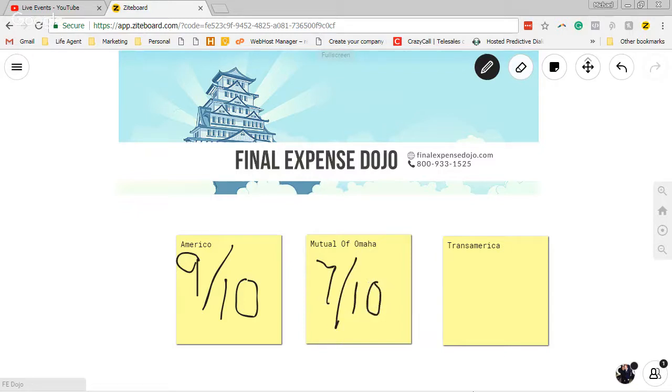All right, especially since they have some of the tightest underwriting out of any final expense carrier, they should have the highest comp because they're taking on the least amount of risk. So that kind of put a bad taste in my mouth, but it is what it is.